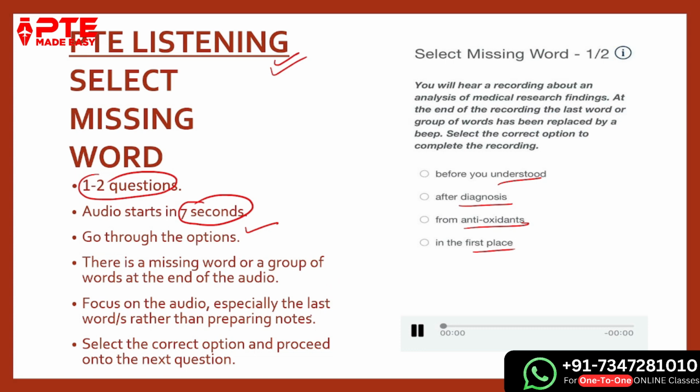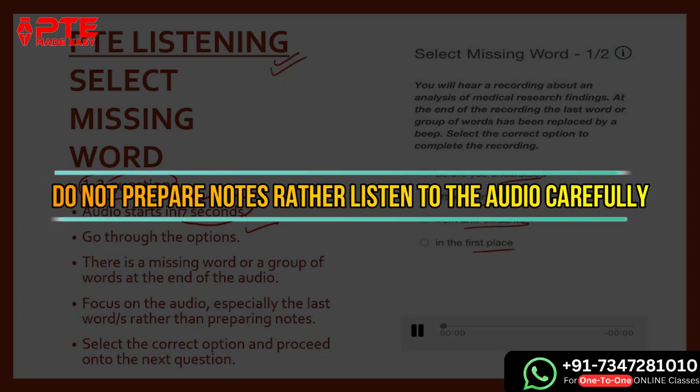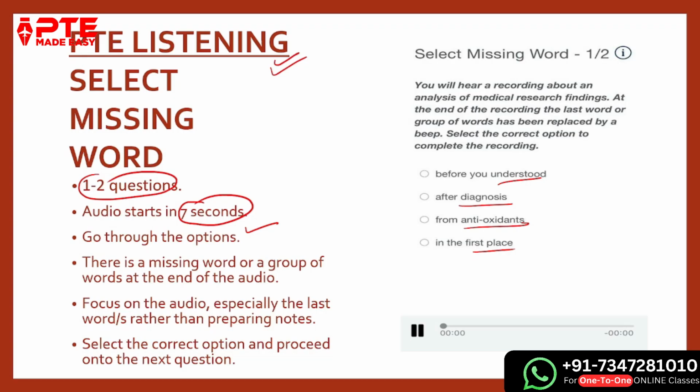Focus on the audio, especially the last word or words, rather than preparing notes. Here, this is one of the tasks in which I am suggesting you not to prepare notes. Rather, focus on listening to the audio carefully, especially the last part of the audio, where you'll get to know which is going to be the correct answer.